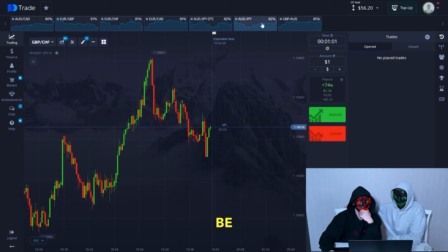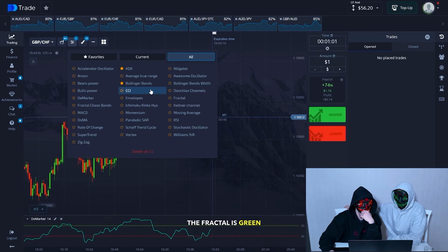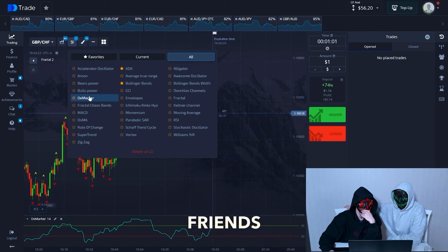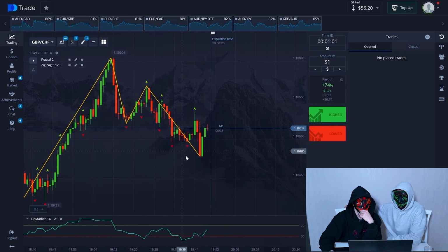Our indicators will be the DeMarker and Fractal, and we'll also add the ZigZag, friends. So the ZigZag is yellow, the Fractal is green, the DeMarker is blue. Friends, we're starting to trade from 1 minute. Hold on a sec, friends. Make sure to set this value, then we'll start with $56. We're going to bet the whole sum because we have more.